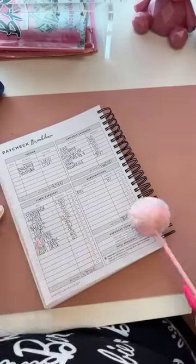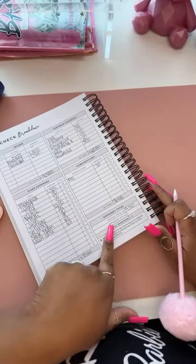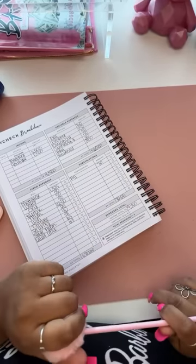Okay, so my total for income is $4,500. And here on our planner, we have a little place at the bottom for you to calculate to see how much money rolls over to the next page. Let me read your questions.